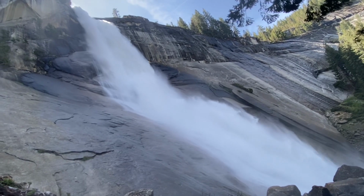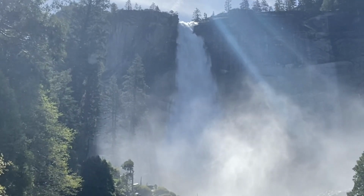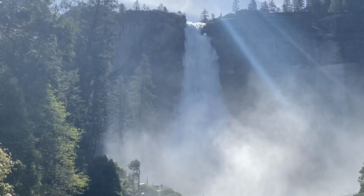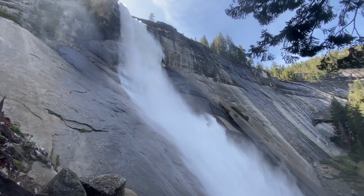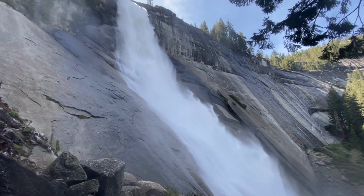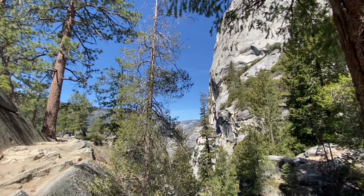It didn't take a lot of thought for me. Nevada Falls is the most incredible waterfall I've ever seen. It's absolutely massive at 594 feet tall, and while it was gushing out of control, it also appeared elegant at the same time. I've never seen anything like Nevada Falls before, and I don't think there's very many waterfalls that have the potential to top it for me, at least in the United States.